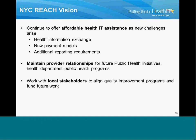So our vision for NYC REACH, looking forward toward the end of our 4-year grant and toward later stages for meaningful use, includes 3 points that we are trying to make sure we maintain. One is that we want to continue to offer affordable assistance to the doctors as these new challenges arise. So we see health information exchange coming, and there's a lot of changes that will happen with their workflows, with new technology being implemented, and we want to be in a position to help them navigate that.